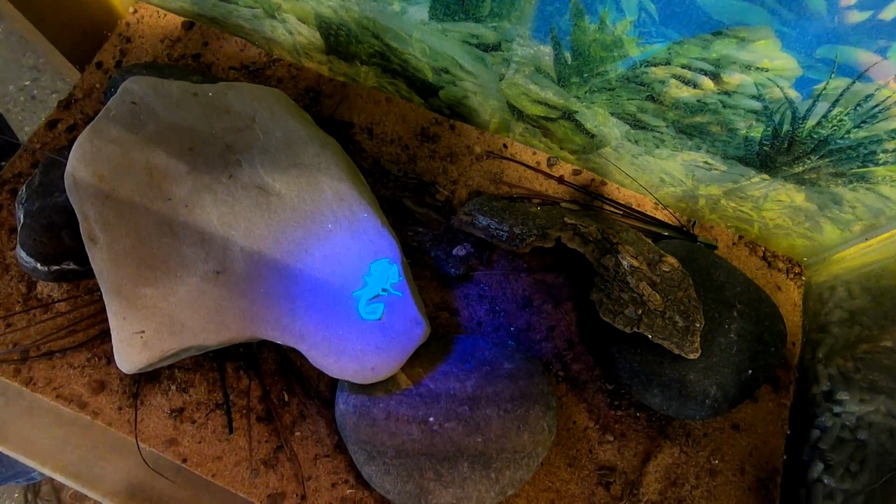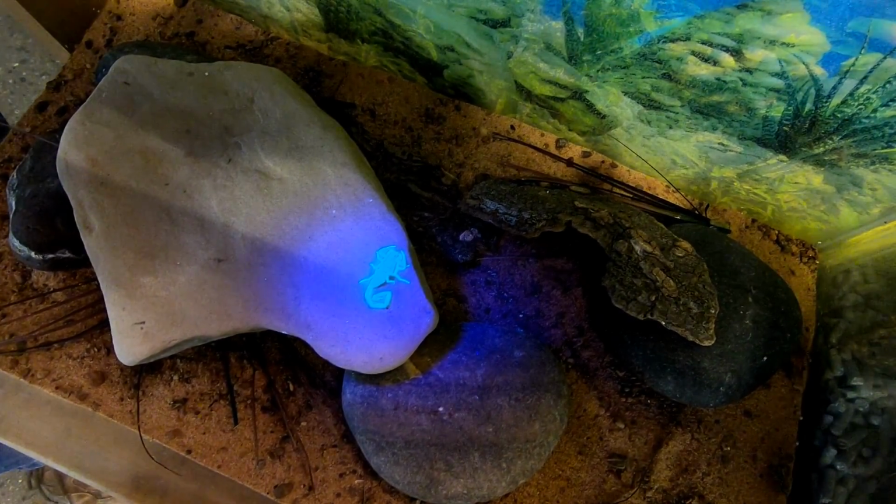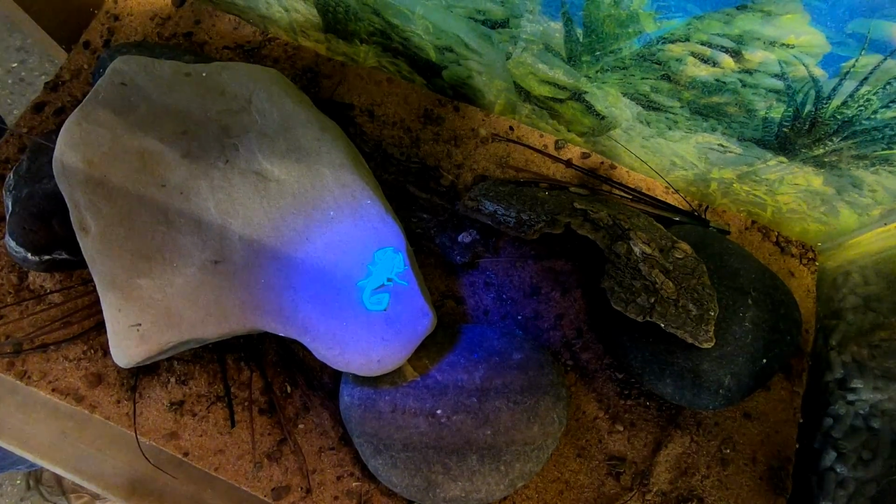What gives them their glow is a protein called beta-carboline. And they're one of the only terrestrial arthropods to do this, or at least for chemical reasons.